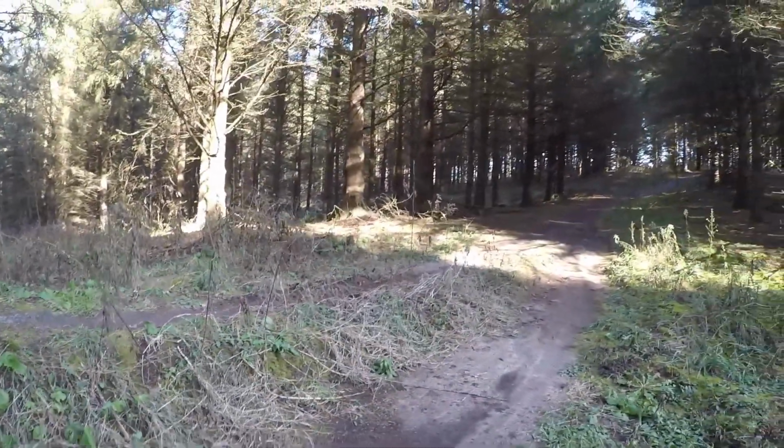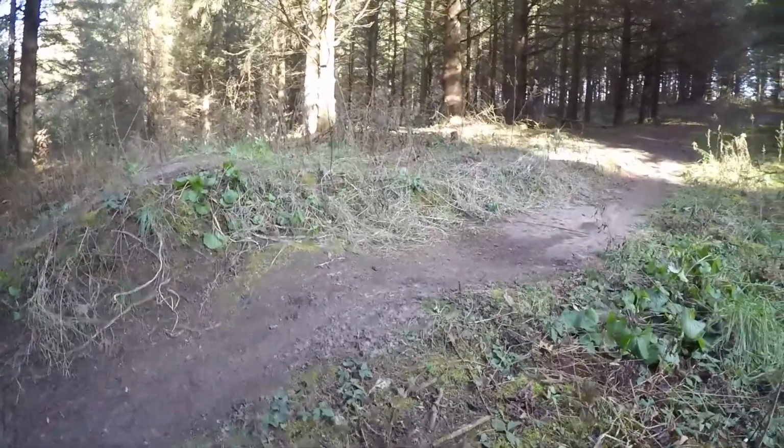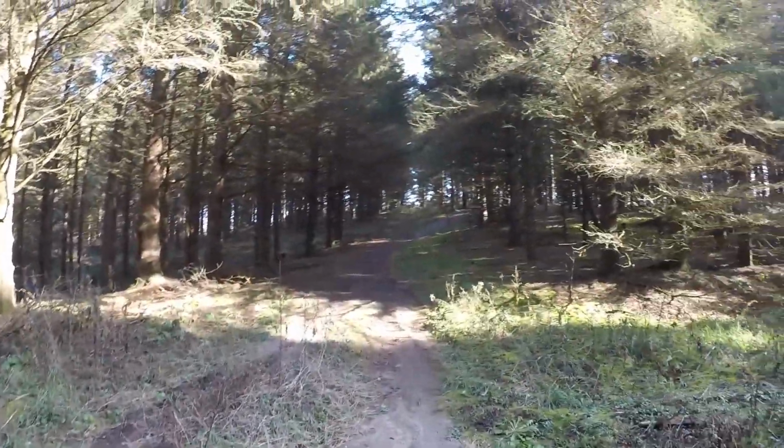Here's the second jump. As you see, it lands downhill. Or there's even a smaller little one here. But I'll go for the big one. All right, let's keep going to the top.